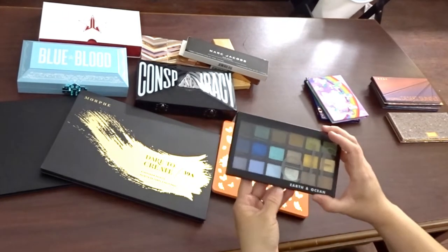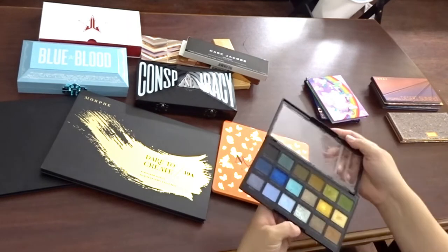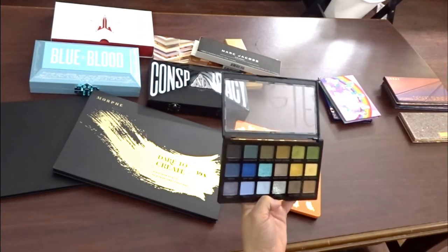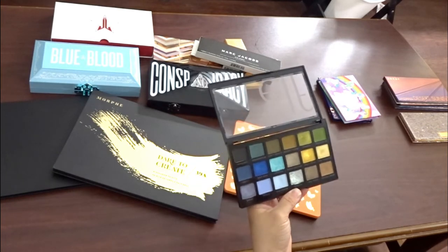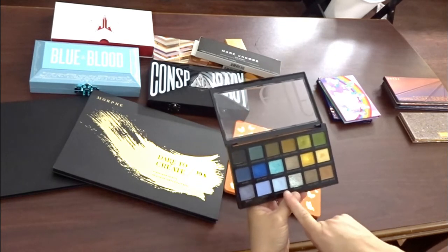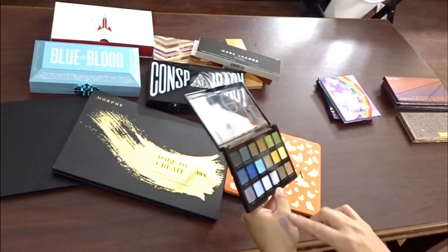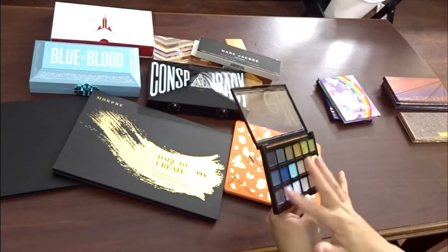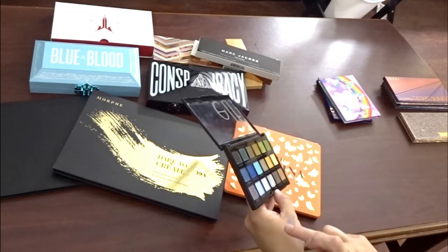The e.l.f. Earth and Ocean palette. I actually really enjoyed this palette. And I was really impressed with all the colors. I think they performed very, very well. I think some of the colors in here are definitely unique. The saltwater color, the siren color. Let's see. Oh yeah, there. I can't forget how creamy it was because I haven't used it in a while. So pretty.